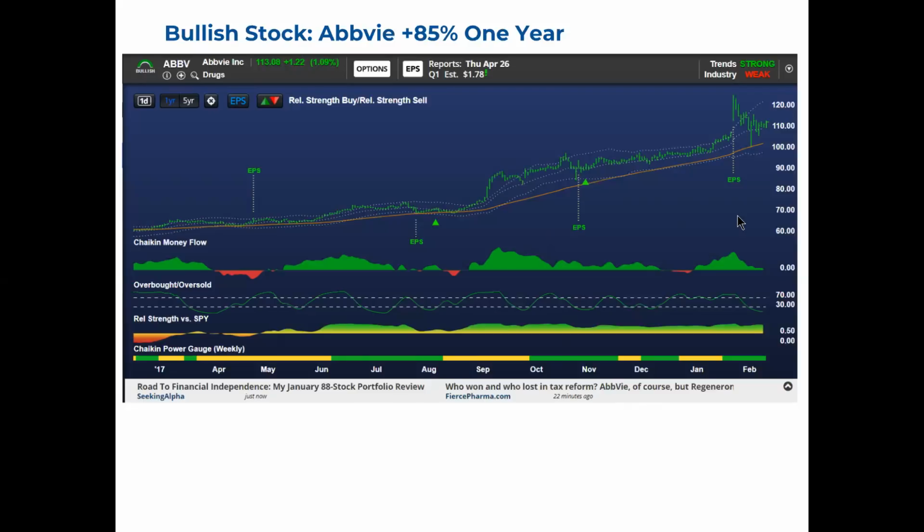So this is the bullish type of stock that you want to be looking for. And as you can see, it is all green. Even with this big pullback in the last 2 weeks, it still has remained all green, which means all systems are go to buy this stock.